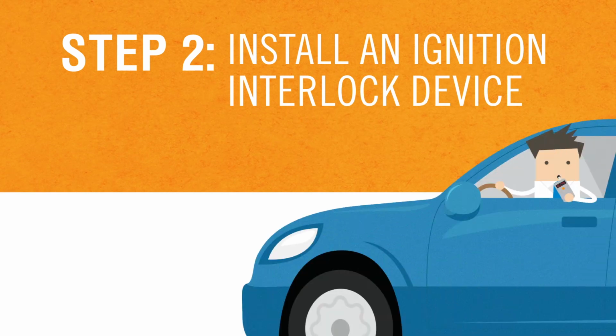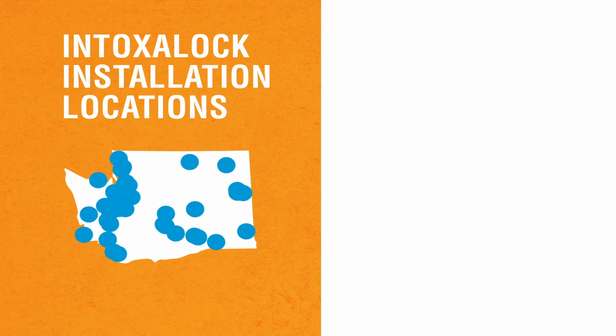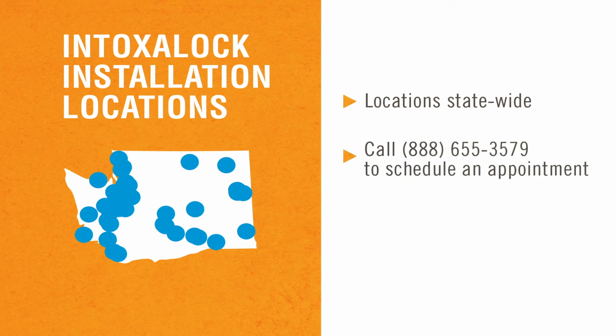Step 2. Install an ignition interlock device. Intoxalock has installation locations throughout the entire state of Washington. Call us today, and one of our state specialists will schedule an installation appointment at a location near you.